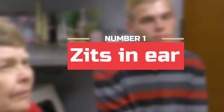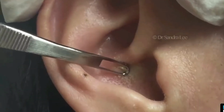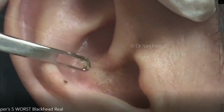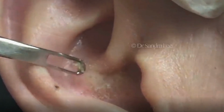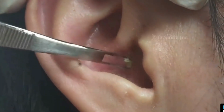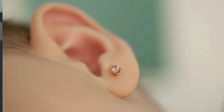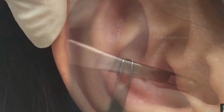Number 1, zits in ear. In an Instagram video, Dr. Pimple Popper drags out some jammy blackheads from a patient's ear, including a massive mama blackhead. In the video, Dr. Lee uses a comedone extractor to press down on the woman's ear, pulling out several blackheads in the process. But those tiny jammy gems aren't worth the gross she wants. Ferreting in the patient's ear is a particularly big blackhead that Dr. Lee was after. Eventually, she successfully produced an icky worm-like result.